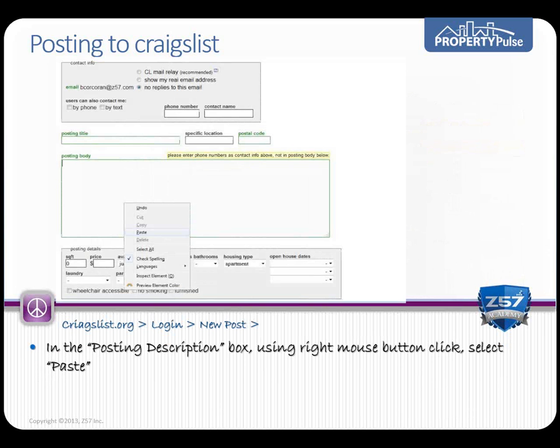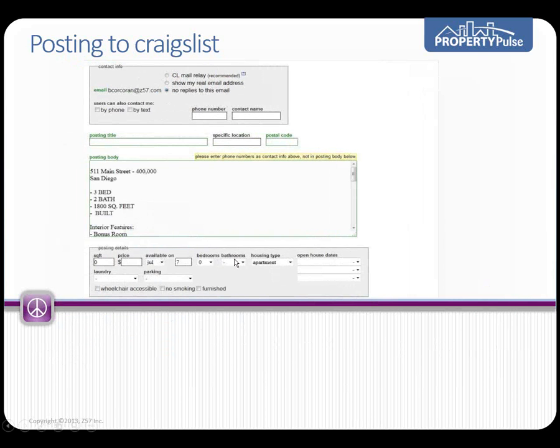Now we're looking at the posting form. So immediately locate the posting body right here, and we would right-click and paste. That'll place the property description in the box. Doing that first ensures you don't lose that text that we copied a few moments ago. I do want to take a moment to discuss the posting title and the specific location.